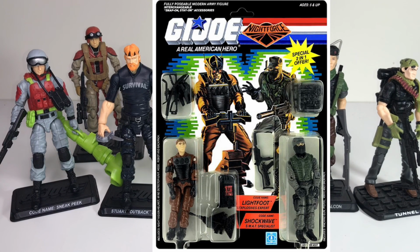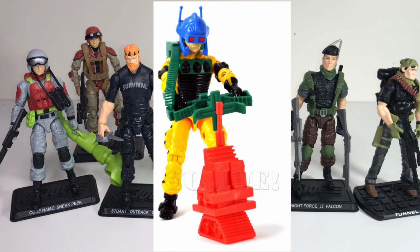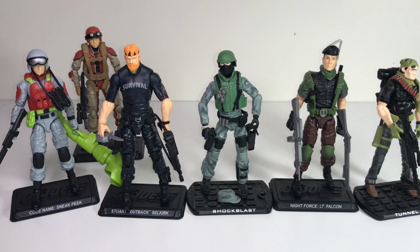2 versions, nothing since then, which is a shame because Lightfoot was another character I owned when I was a kid. I really liked him. He came with like a little robot sidekick. And anyway, it would have been nice to get him in the modern era, but that never happened, Night Force or otherwise. So anyway, I think that's all I have to say about G.I. Joe Night Force.